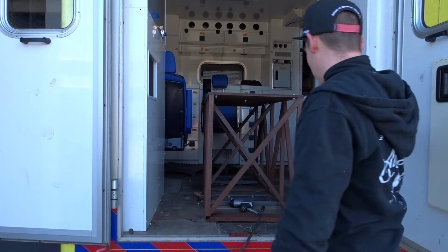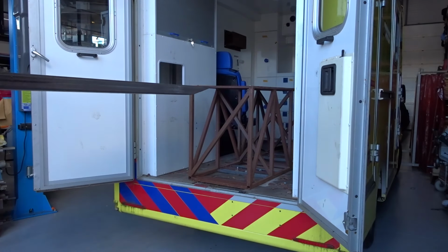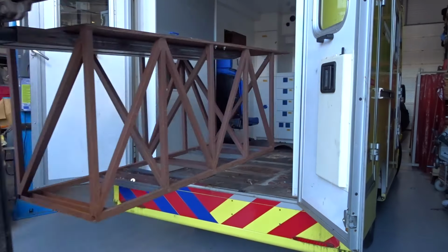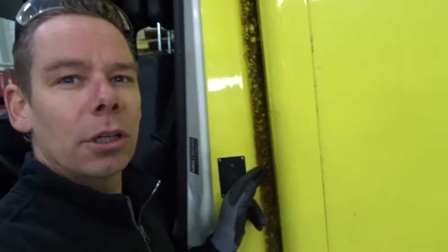Need a truck to get this one out. I won't be able to get that one out myself. Since we guess it was a crash or test vehicle, they never bothered to finish it nicely, so I guess that's why they used, I don't know how you call it in English, I will look that up. I'm going to try and cut this all out so we can remove the back.